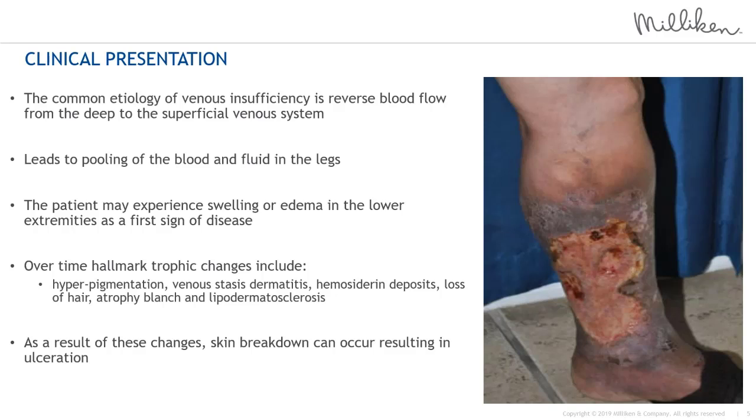Over time with venous insufficiency, we'll see these hallmark trophic changes we sort of touched on in the previous slide. So we see hyperpigmentation, we can see venous stasis dermatitis, where the skin becomes very inflamed, very dry and scaly. We see these hemosiderin deposits, these brown macules or changes in the skin. Sometimes they look violaceous as well. We see loss of hair. We could see skin turgor, the tightness of the skin. We could see atrophie blanche, so we'll see some lack of color in some areas. And then the lipodermatosclerosis, which is really where we get that hard, fibrotic appearing subcutaneous layer or adipose tissue layer. And ultimately, this will lead to skin dysfunction and skin breakdown and results in venous leg ulcer formation.